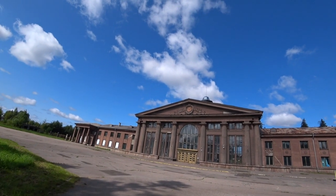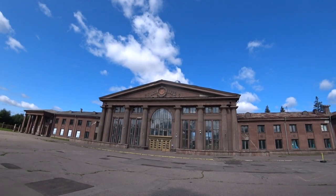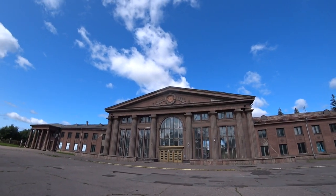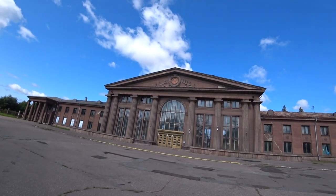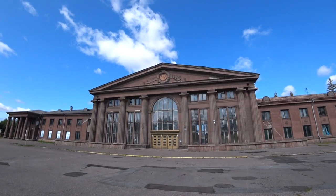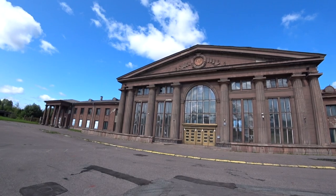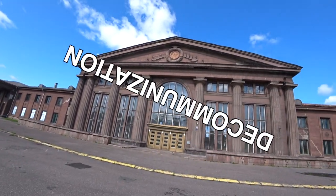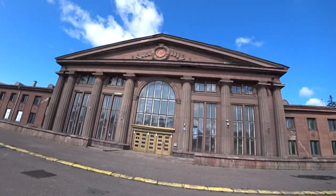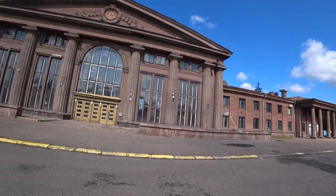Check this out. Old school Soviet Union era airport. You even have the hammer and sickle there, which you're probably not gonna find anywhere else in Latvia, because that was one of the first things they got rid of during the decommunization era. And so this is the building.